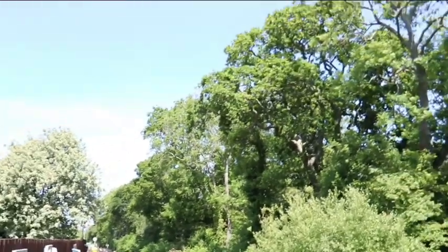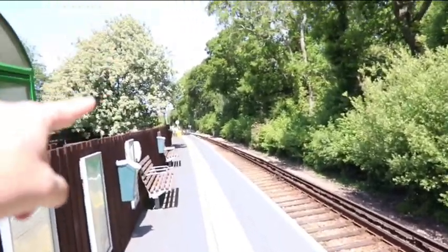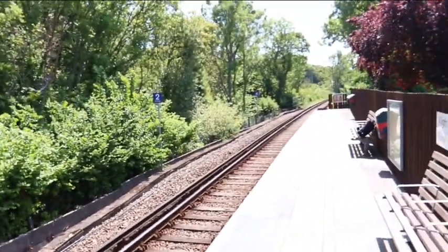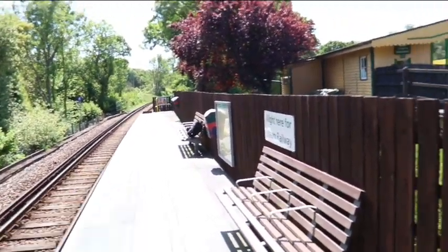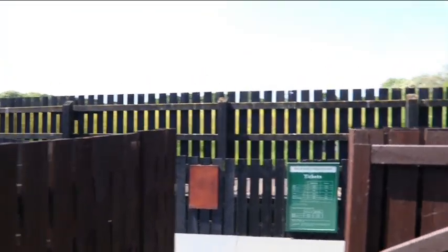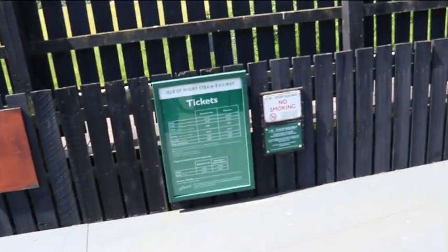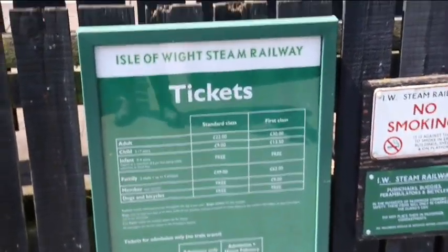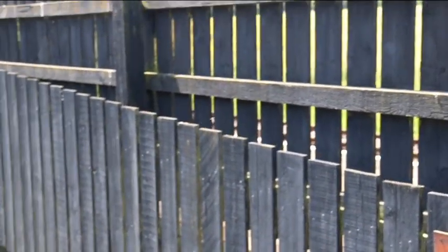So I just got off at Smallbrook station here on the Isle of Wight, and obviously if I just pan the camera around, you can see we've got the main line that goes down to Ryde Esplanade that way, and then where I've just come from, it's Shanklin down that way there. Over here you've got the steam Isle of Wight Railway. As you can see there, what the ticket prices are for the steam Isle of Wight Railway. That bit is not available yet.